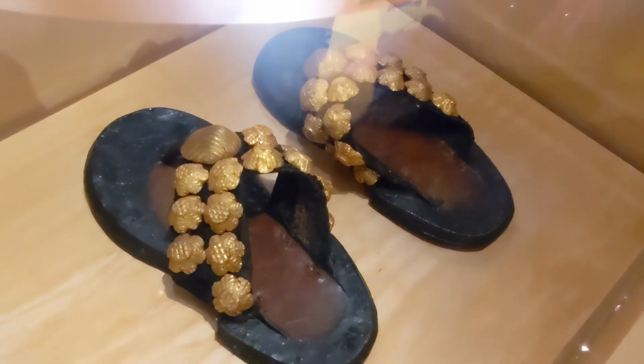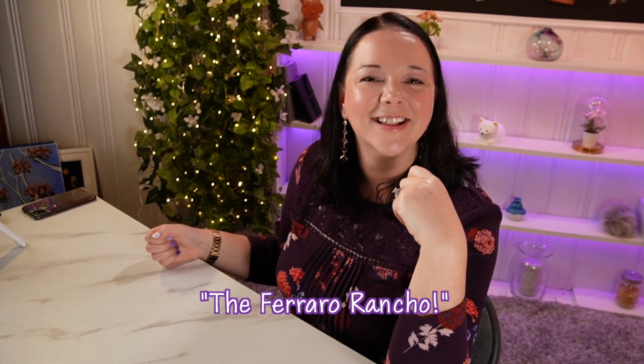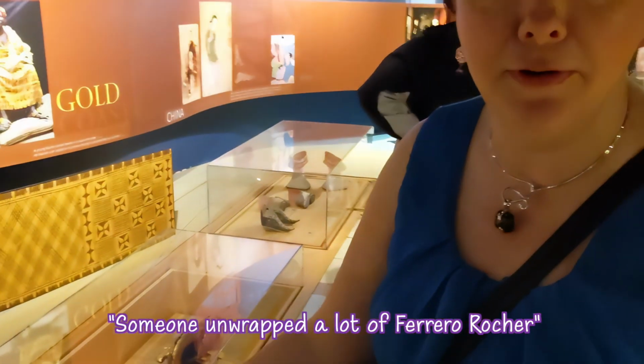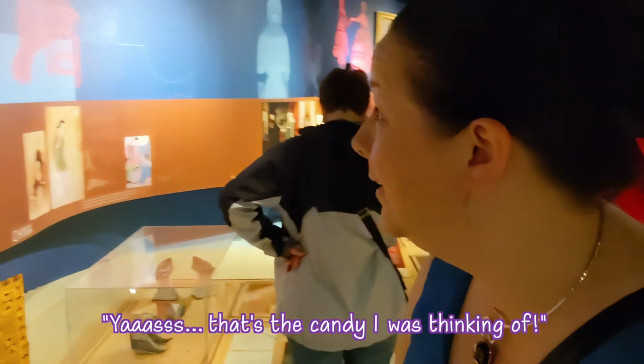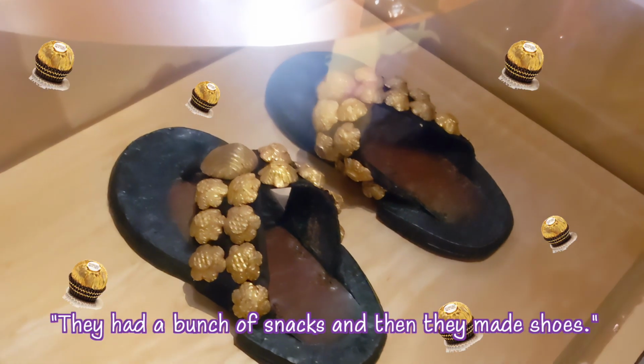There was a pair of shoes, I think, that you said looked like they had candy wrappers or something on them. Oh, the Ferrero Rocher shoes? Yes. Someone unwrapped a lot of Ferrero Rocher. Yes, that's the candy I was thinking of. They had a bunch of snacks and then they made shoes.